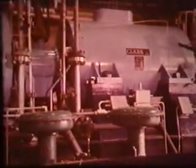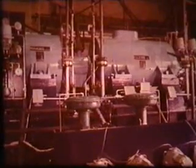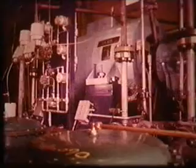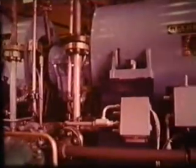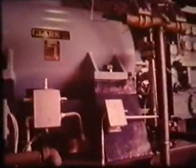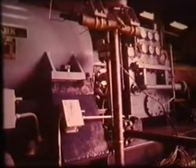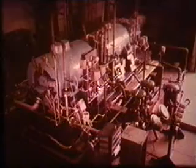Dresser Clark's most sophisticated centrifugal compressor. This vertically split machine incorporates many of the unique design features pioneered by Dresser Clark. The 2-stage train consists of 1 low and 1 high-pressure unit. The extreme pressures the machine must contain require that the forged steel casing walls be a full 12 inches thick.